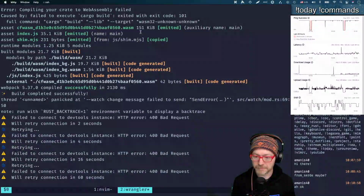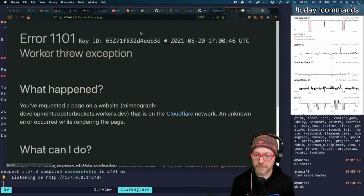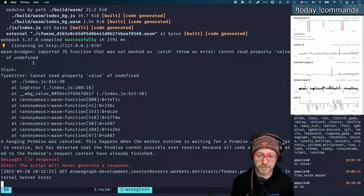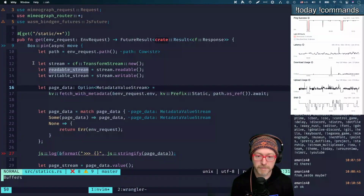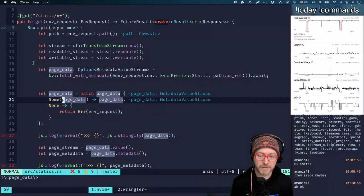But the error we're getting, let's get the error again. What was it? Okay, it's listening, reload. It's saying that an imported JS function that was not marked as catch threw an error. Cannot read property value of undefined. So probably the call to this value, which is in static somewhere. Is it down here, value, which means that page data is undefined. Maybe it missed a cast. So what came back as undefined? That seems weird.